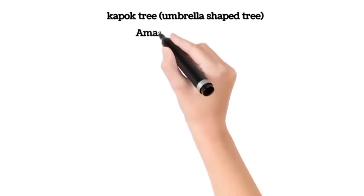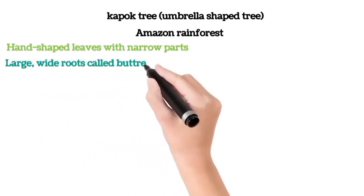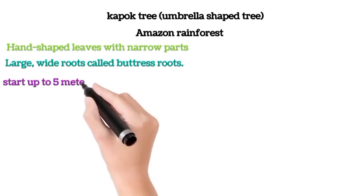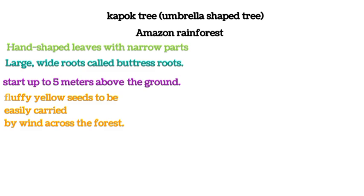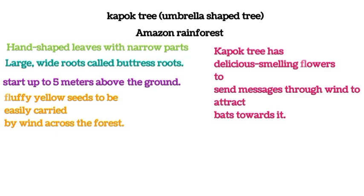Habitat: Amazon rainforest of Brazil. Structural adaptation. Leaves: hand-shaped leaves with narrow parts to allow wind to move more gently through the leaves without tearing them. Roots: large, wide roots called buttress roots. Buttress roots are not planted deeply in the ground, but they grow high up on the trunk to hold the tree firmly in the soggy soil, wet muddy soil. Buttress roots can start up to 5 meters above the ground. Seeds: the kapok tree has fluffy yellow seeds to be easily carried by wind across the forest. Behavioral adaptation: the kapok tree has delicious-smelling flowers to send messages through wind to attract bats towards it.